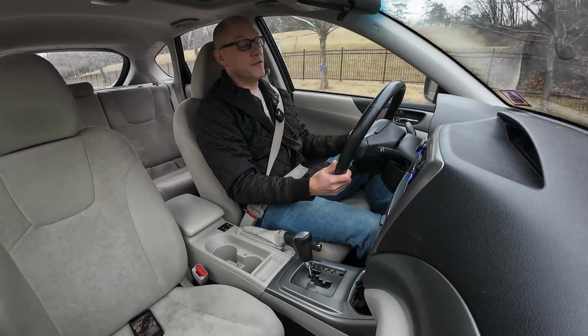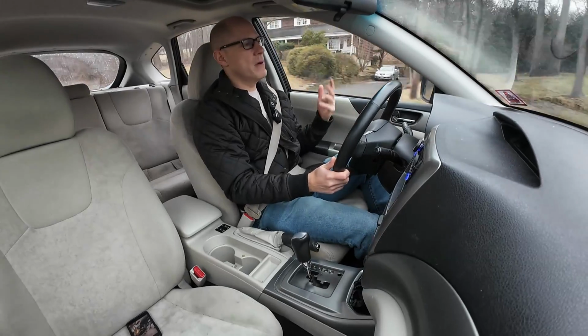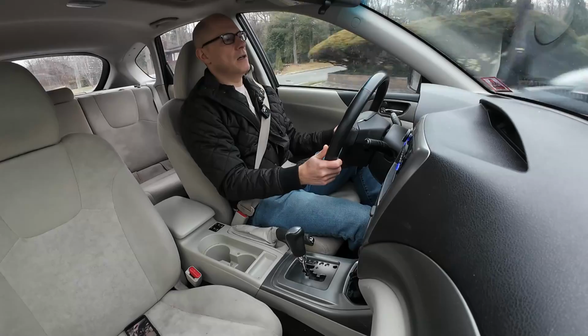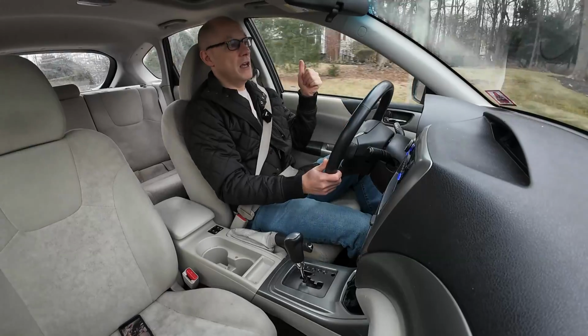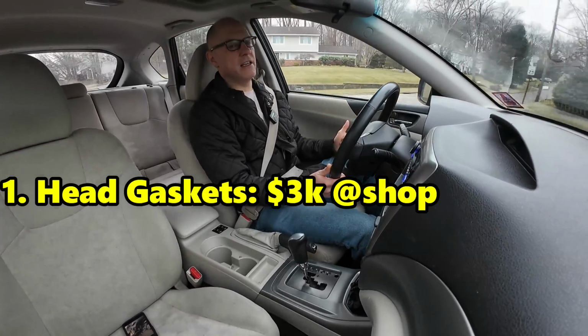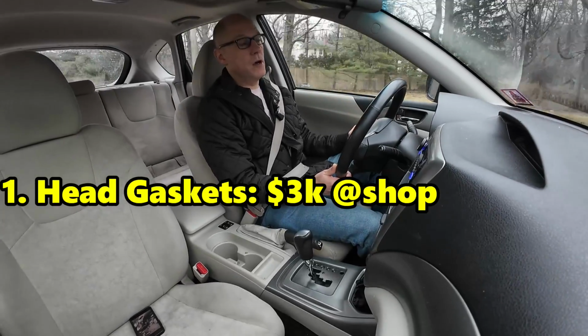I happen to use Felpro gaskets in that case. I've had zero issues with Felpro for many, many years. A lot of their gaskets are made in Japan, so zero issues regarding that. But those are the three Achilles heel on this vehicle. Head gaskets, so if you're looking at an older Subaru, make sure the head gaskets were done. See if it's on the Carfax or get documentation from the owner.